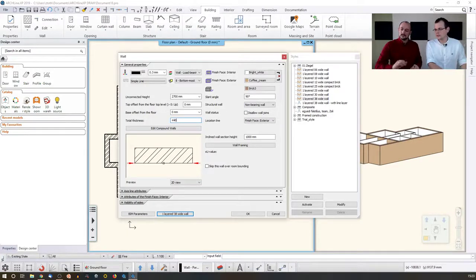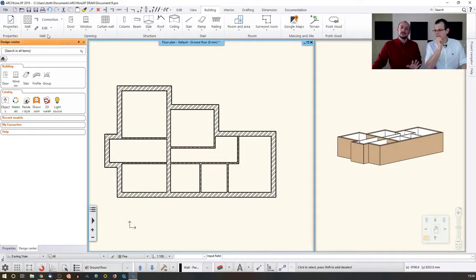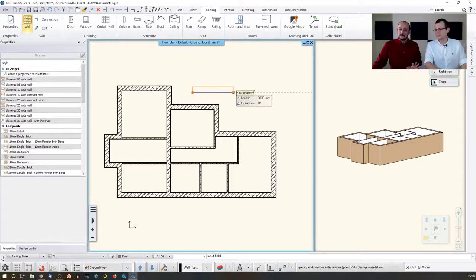I mean, this should be the setting. You can even set up the layer settings, priority order, and so on. So let's say I'm fine with that, and even without saving it into a style, it's very important, you don't have to save them into a style. You can just click OK and start working with it. Let me just show you that. If you just click there, now I'm working with a thicker wall.